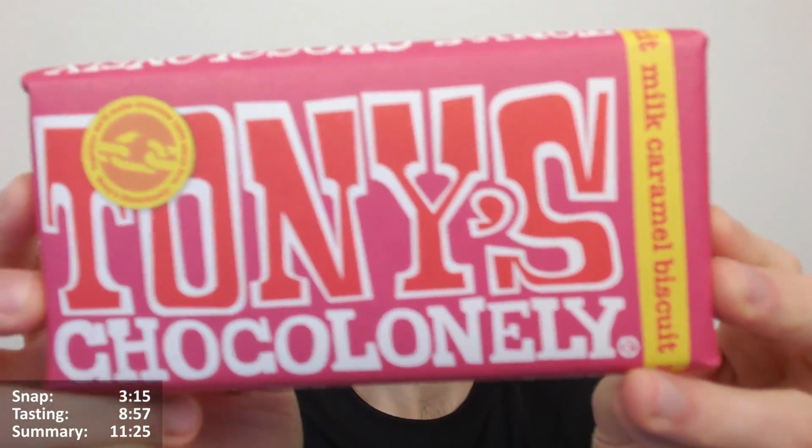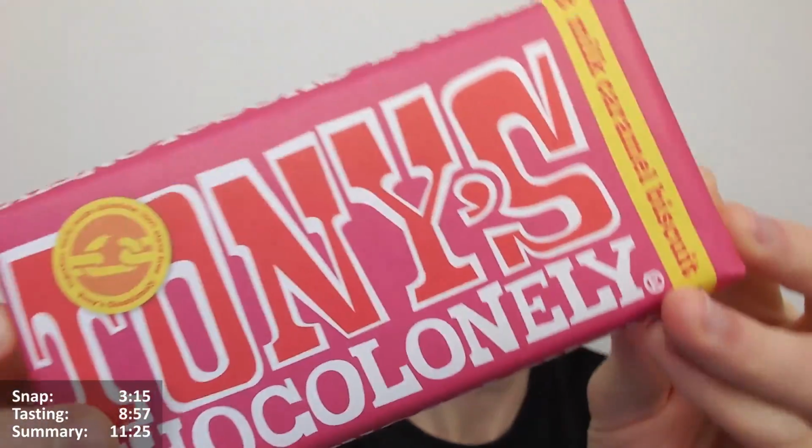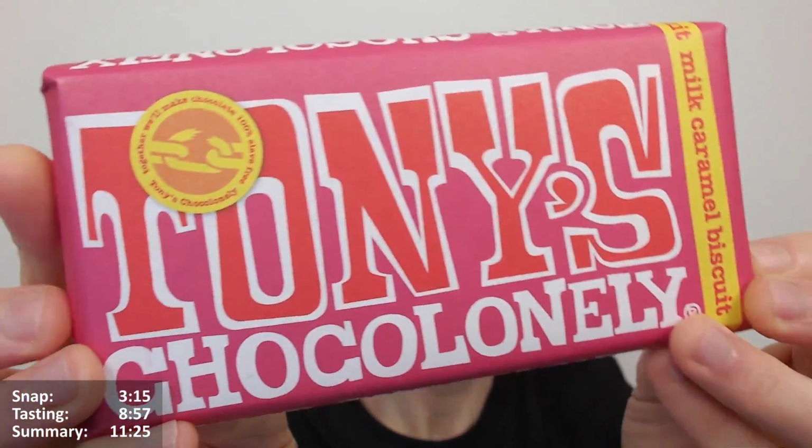So thanks so much to Shory for putting me onto this one. Said it's his favourite basically. So hopefully I'll think the same, or at least I'll enjoy it. So apologies, Shory, if I don't. But here we are. I'm sure I will. Milk Caramel Biscuit sounds very nice, doesn't it?